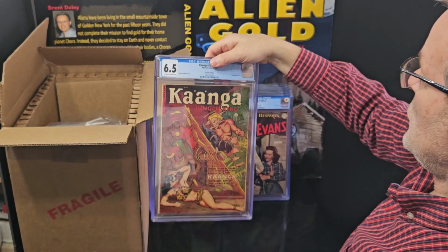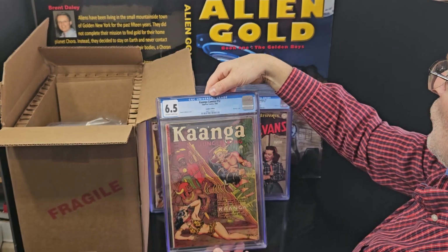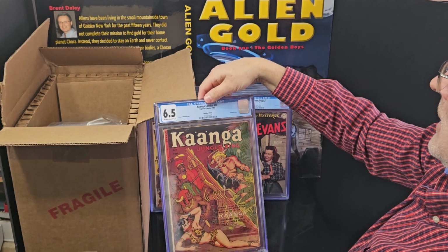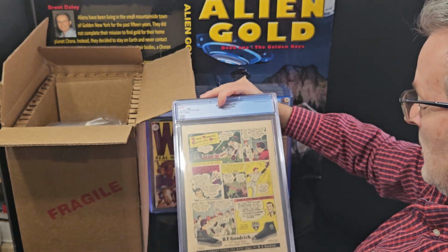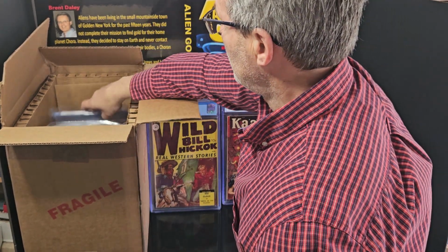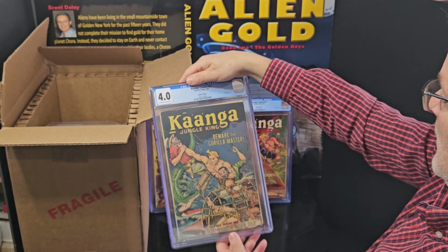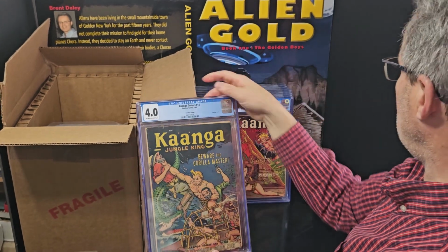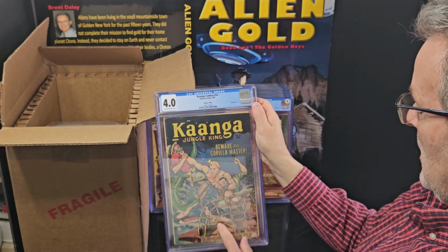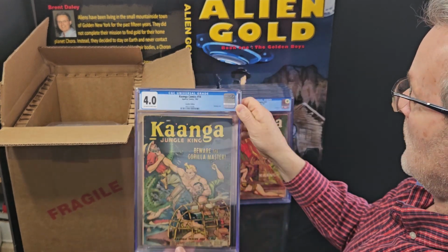Kanga. Jungle King. Beautiful Maurice Whitman cover. It's number 12, bondage cover on the bottom here. Really nice. And I believe it's the only one graded on the census. Kanga, number 14. I don't know who did the cover on that. I thought Maurice Whitman did it, but I have to do some research on that. Again, a bondage cover here. Really pretty.